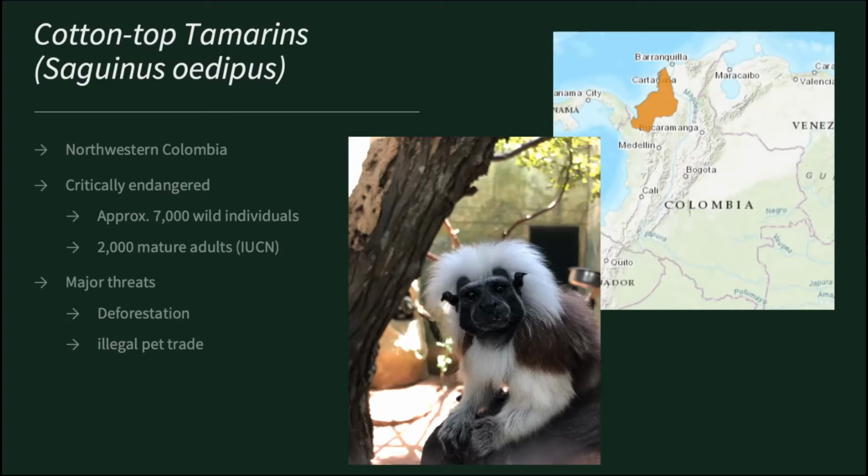These monkeys stay in the trees. If they do come down, they have a lot of predators, and they most likely will not survive out in the open. Then we have also the illegal pet trade. That's a major threat for them for many, many years now. They've been viewed as cute pets to have, and that leads to a lot of capture in the wild and sold on the black market.